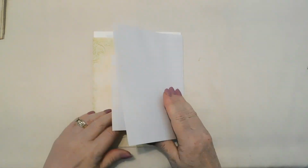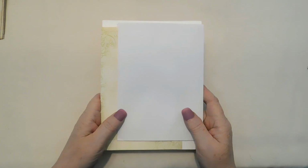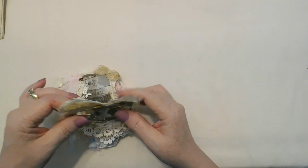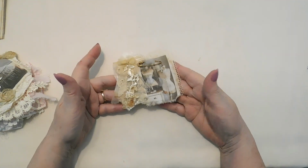And then I just have some little envelopes sticking out here. So that's a very fast demonstration on that. So let me now go to the clusters that I've been working on. And I will be doing a craft with me on these because they're so much fun.